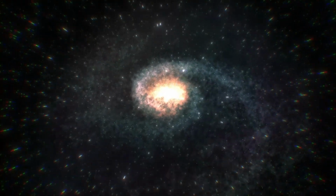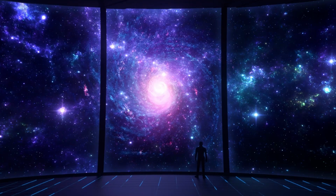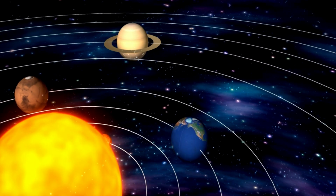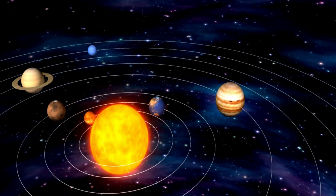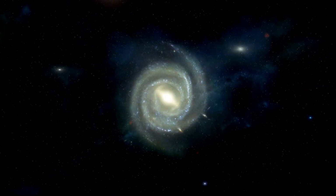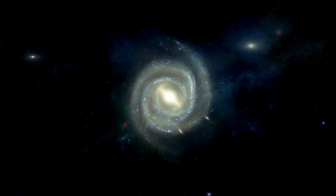This discovery has sent shockwaves through the astronomy community. If K2-18b can support life, then how many other Hycean worlds are out there? Could the universe be teeming with life beneath thick hydrogen atmospheres and hidden oceans? And if life can thrive in such extreme conditions, what does that mean for the search for intelligent civilizations? But K2-18b isn't the only place where Webb has detected astonishing findings.